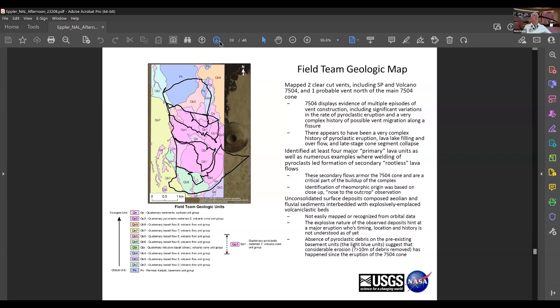And a lot of the places that RATS identified as primary lava flows were in fact secondary. That's probably one of the key things, and it's all about industry, and it's all about getting your nose to the outcrop and seeing more than just what you see from alongside the road. So we did see more, and there is a different interpretation on the map, but that interpretation is not wildly out of line with what the lab team said.